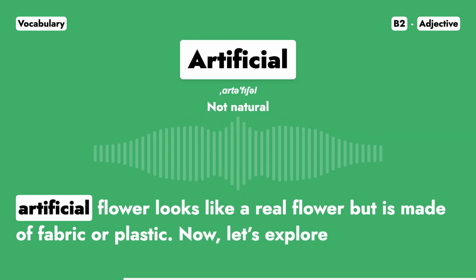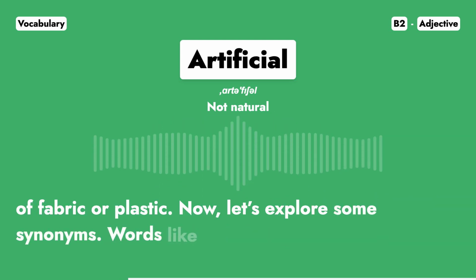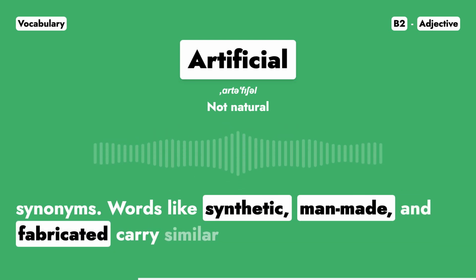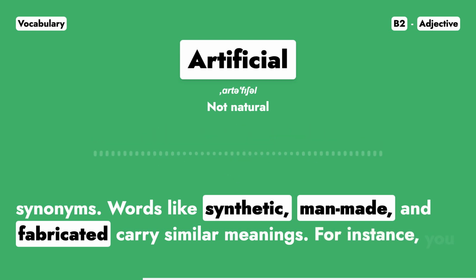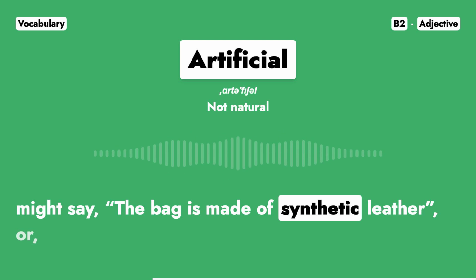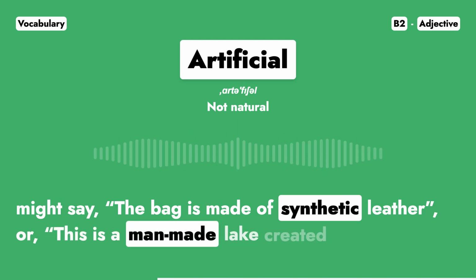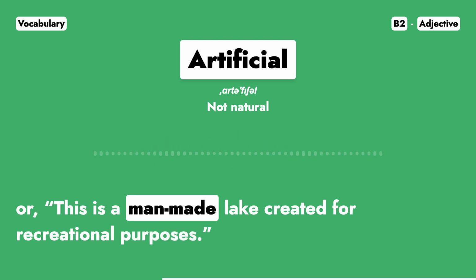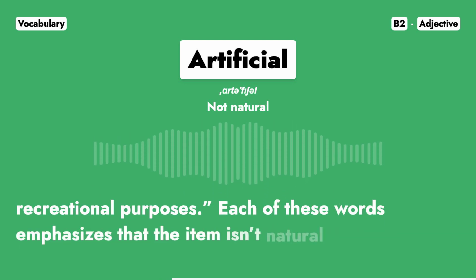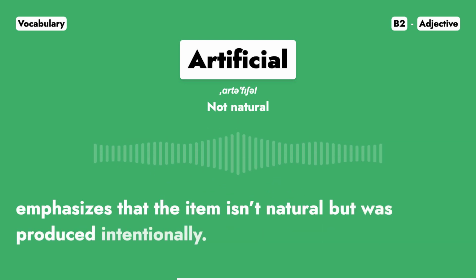Now, let's explore some synonyms. Words like synthetic, man-made, and fabricated carry similar meanings. For instance, you might say, the bag is made of synthetic leather, or this is a man-made lake created for recreational purposes. Each of these words emphasizes that the item isn't natural, but was produced intentionally.